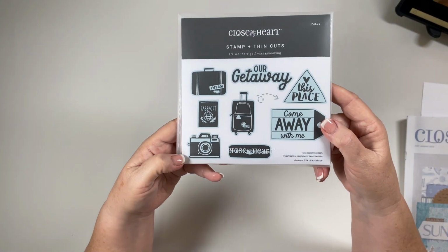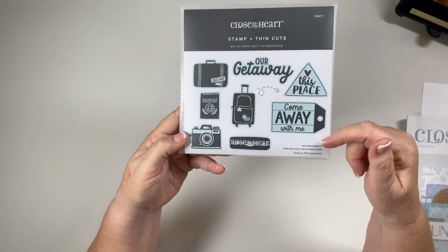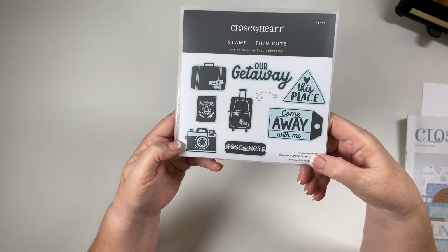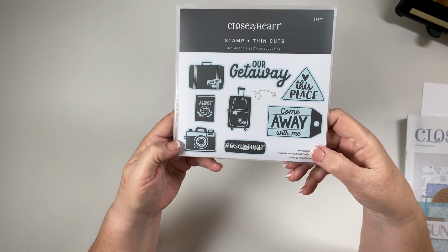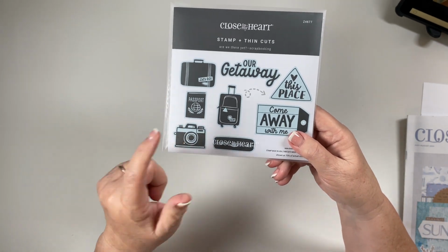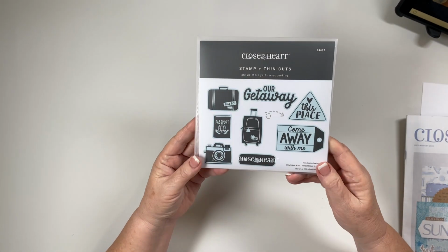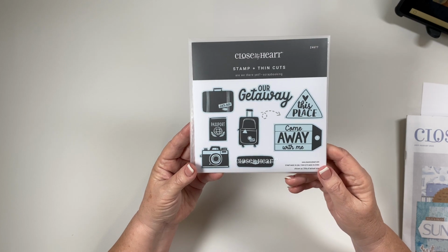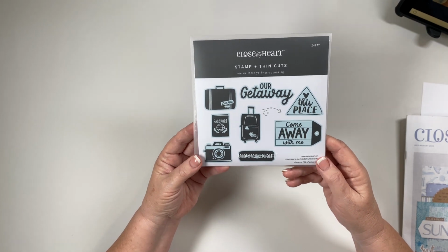And because we like to travel, here's this set. And again, nearly every one of these has a thin cut. And I'm looking forward to using this. I've got some Europe pictures that I need to record, so that will be perfect. This one also is an older one, and it's called Are We There Yet? And this is just a perfect one. I love it.